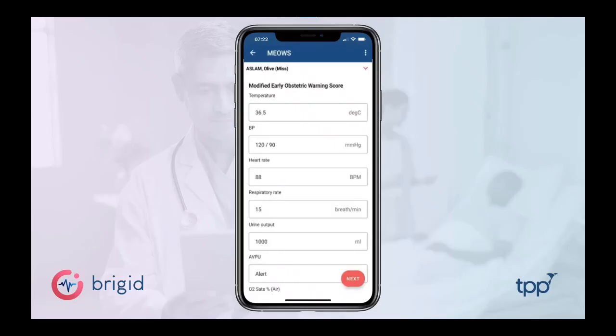Bridget also allows you to schedule, record, view, and escalate patient observations. In this example here, we're showing how you can complete the MEOWS.